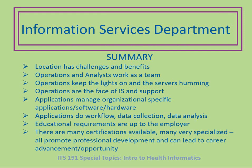Operations and analysts need to work as a team. The operations keep the lights on, the servers humming. They are usually the face of IS and support from a help desk, the first voice people see. Applications manage the specific application software, potentially help with selecting hardware for those very specific specialized areas: surgery, lab, radiology, nursing. We do workflow, the data collection. Generally, that's where your informatics are going to sit and do their data analysis.